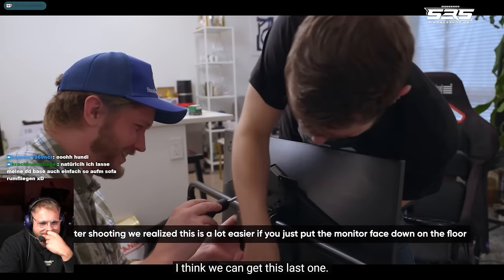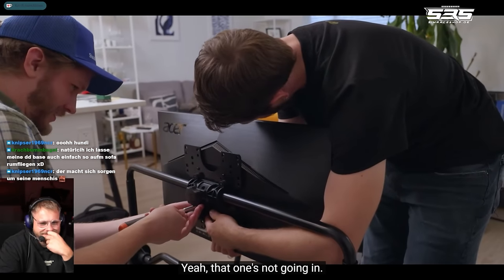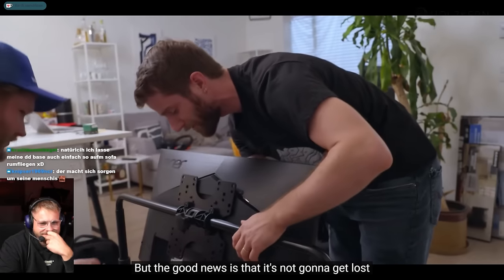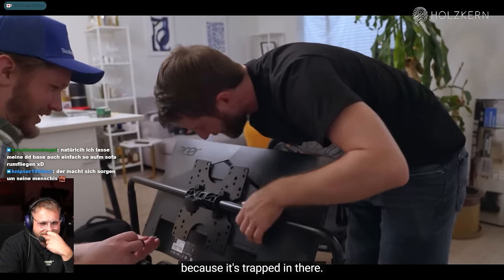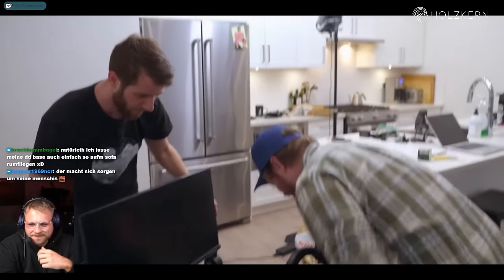Okay. I think we can get this last one. Hold on. You might want to back that off. Yeah, that one's not going in. Nope. That's a negatory. But the good news is that it's not going to get lost because it's trapped in there. You got to have a seat though, so we can get the height adjusted.